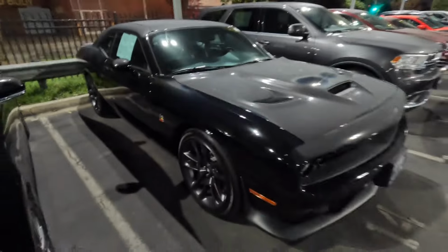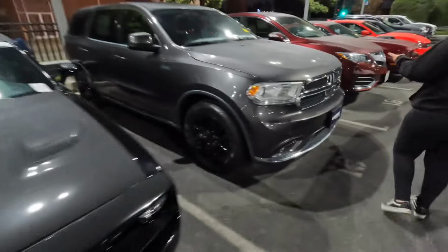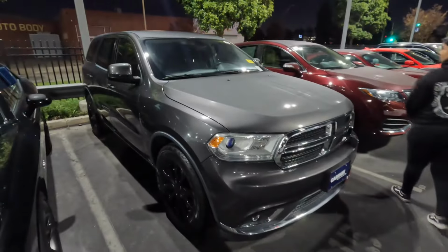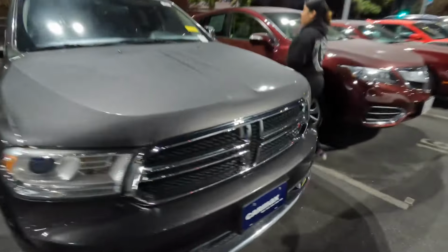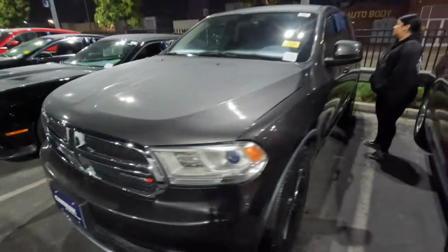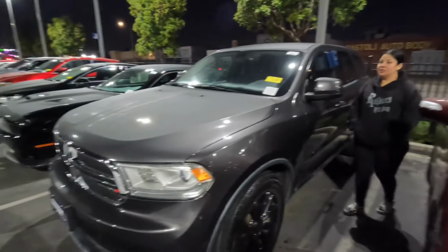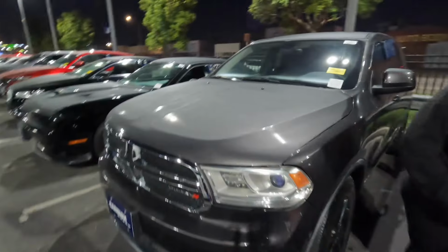Yeah, this is the transfer. Yeah, now we got a Durango right here. How much transfer? 18,000 for this Durango? What y'all think, you guys? What y'all think? Is there a transfer?